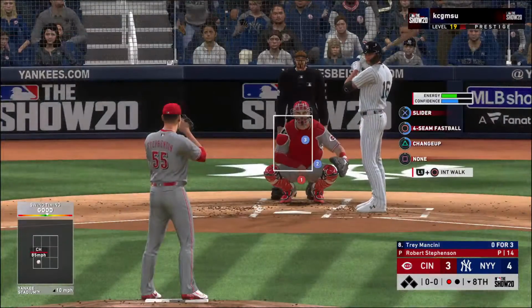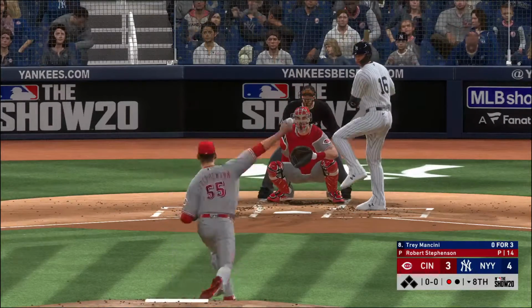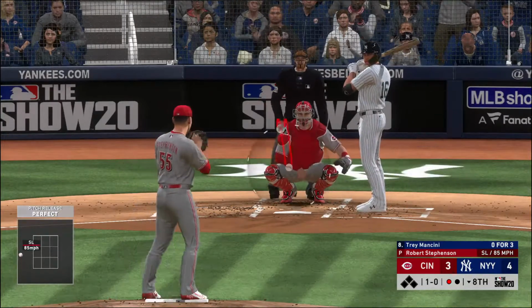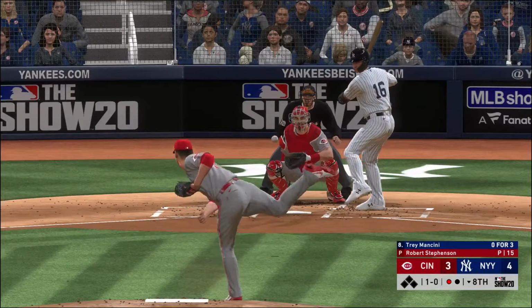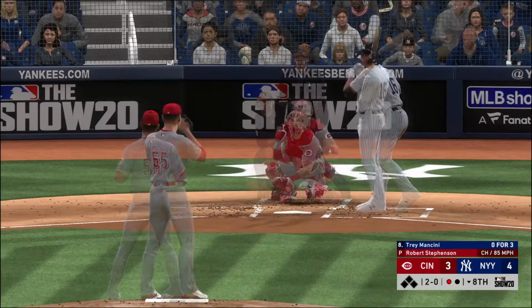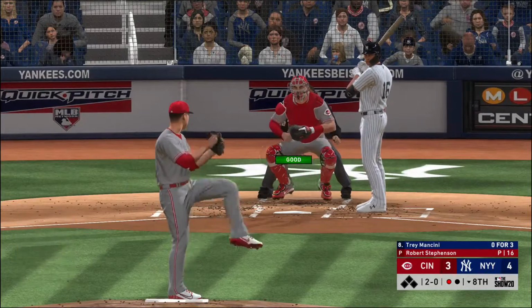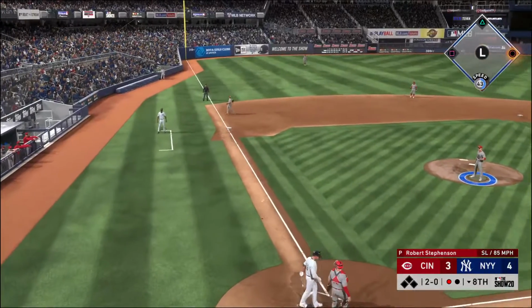And here's the big right-handed power threat, Trey Mancini. No hits in 3 tries so far. He struck out once. And here's a slider that's nowhere close, and it's 1-0. And that pitch misses in the dirt, and it's 2-0 now. He needs to get back in the zone, but be careful. Work the quadrants.